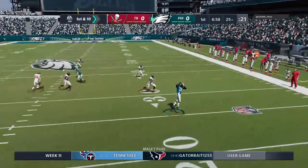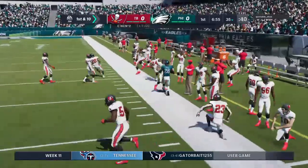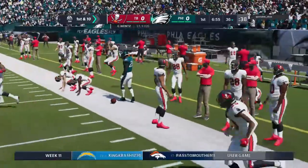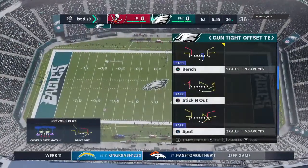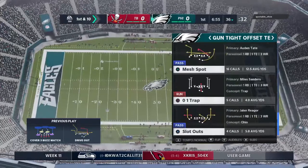On 1st and 10, here's Wentz. And on the catch right side, this is Sanders. And he takes us beyond the 35 before going out of bounds. A gain of 11 to kick off the drive, and it's a quick first down. Nice little nifty play for him there.